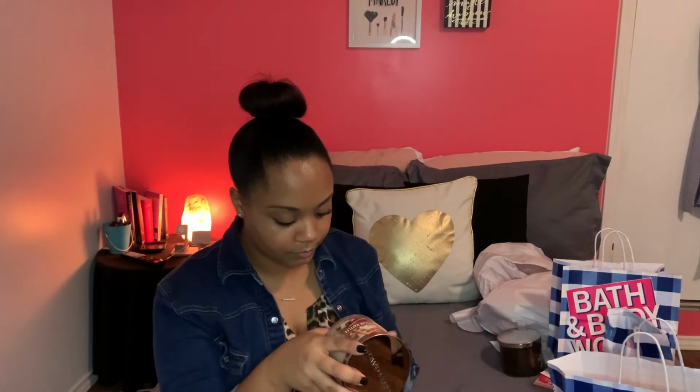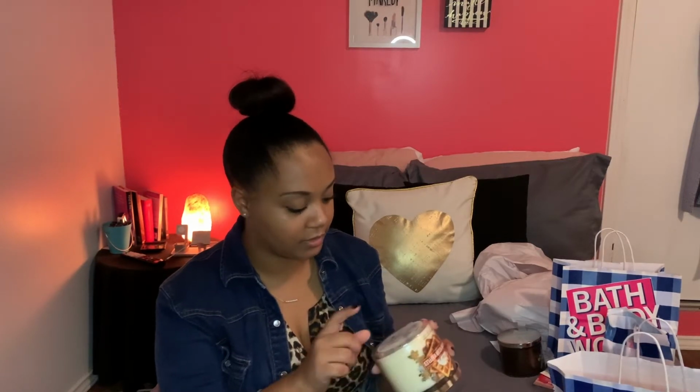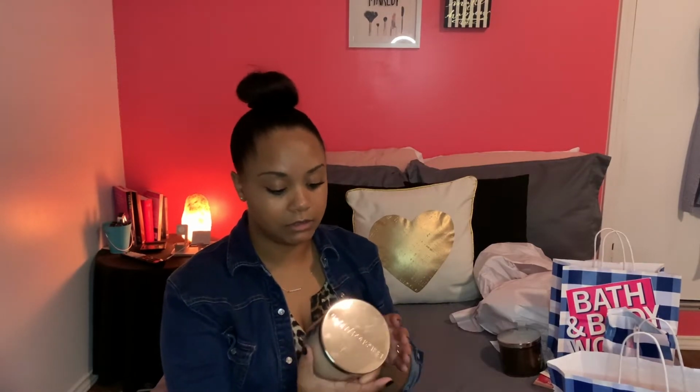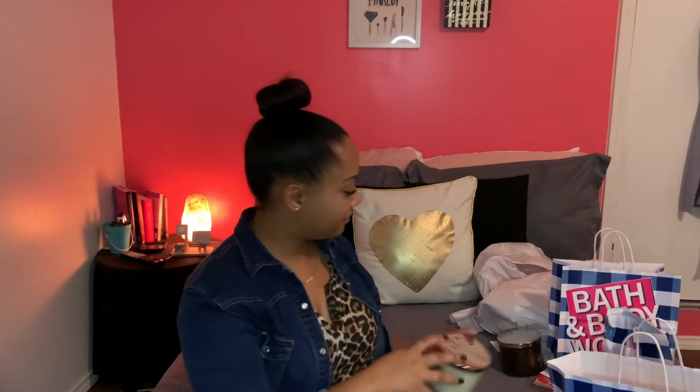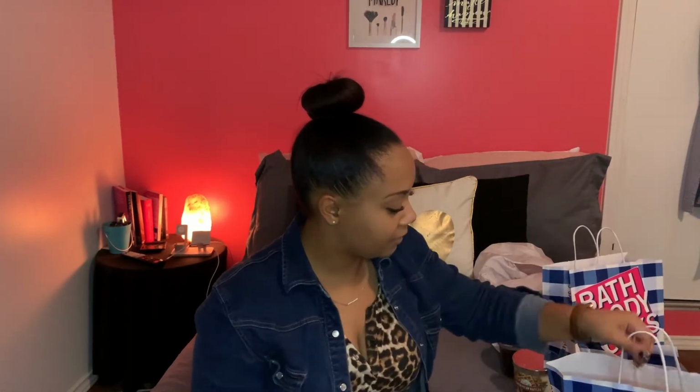I'm trying to find out, what does it say? Okay, it's maple syrup, golden waffles, pumpkin spice, brown sugar, with essential oils. Does that not sound like that just smells good? Oh my God, yes. Sorry, I just had to smell it one more time. I think that's it in that bag, yeah.